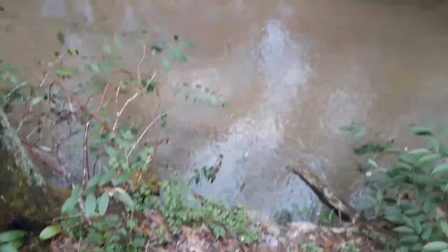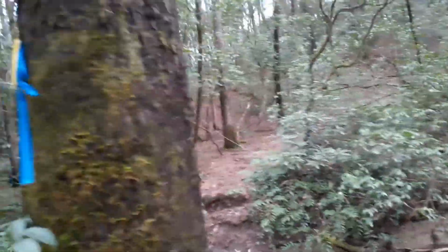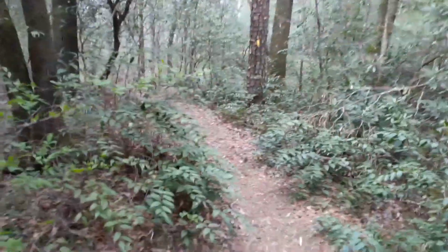I was wondering about this one. It really just kind of drops off here. And on this side, there's a blaze. But from that side of the creek, you cannot see the blaze. And it looked like they roped it off. I'm wondering if maybe there used to be a bridge or something and it broke. But, oh well.